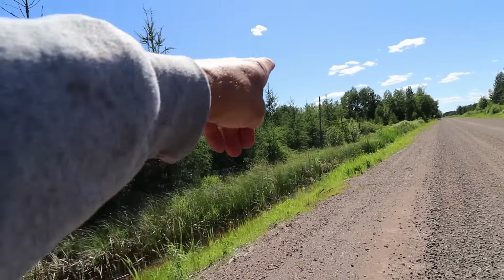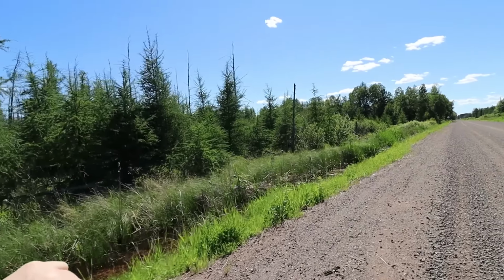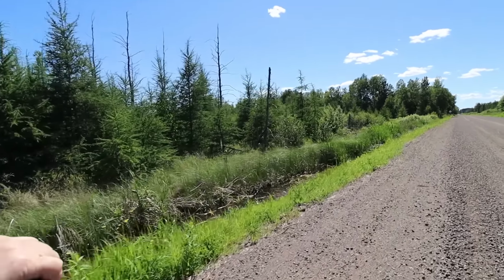It's funny how all these trees have grown up in here now after all the other ones died. I mean, that's just since we bought the place. There was nothing like that here.